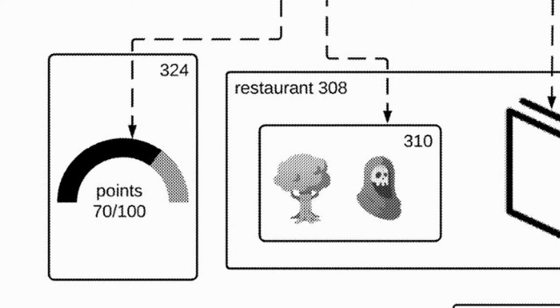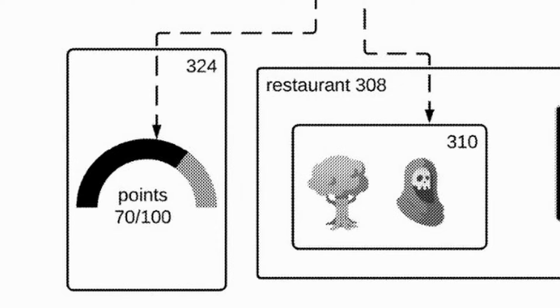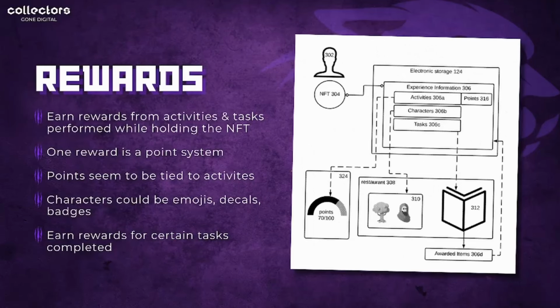The number of points that you earn are going to be based off activities, but that could be type of activity, it could be number of activities. But just how Pet has their point system, looks like Disney wants theirs too.